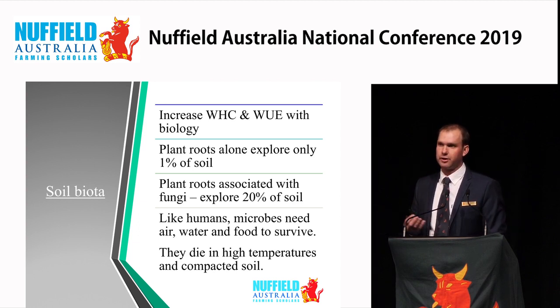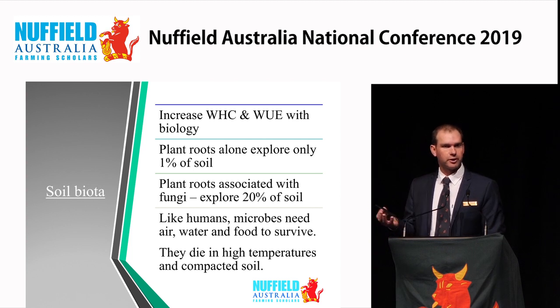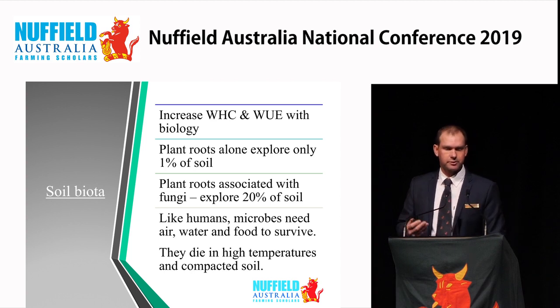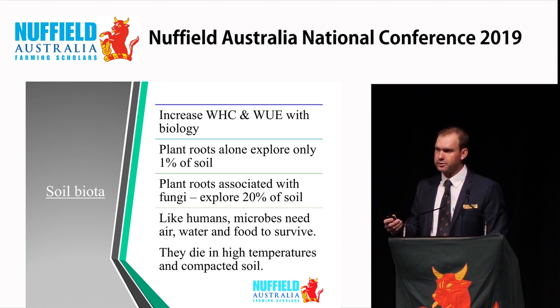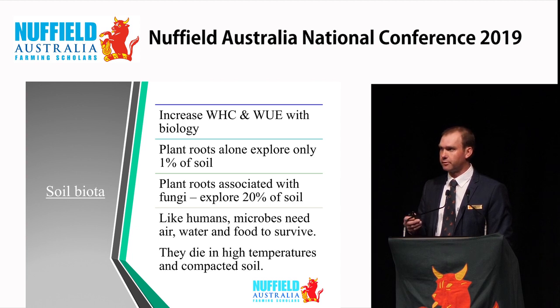So plant roots alone can only explore 1% of the soil. If they're associated with fungi, they can extend that out to 20% of soil they could be exploring to capture more nutrients, more water, and bringing that back to their host plant. So extremely important to concentrate on every decision we make in our cropping systems and our pasture systems. What is the impact of soil biology on everything that we do? So if that's tillage, if that's spraying, if that's seed dressings, and so on, just what impact is that having on the soil biota?